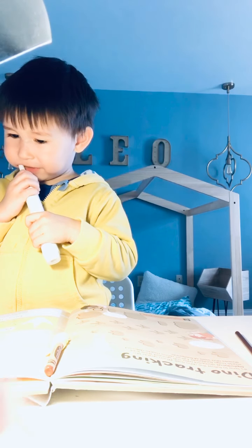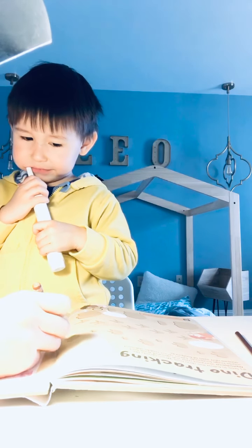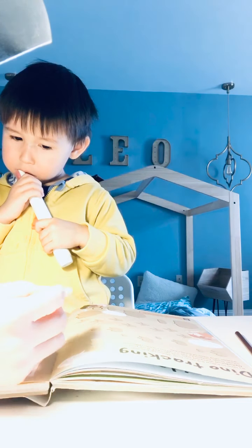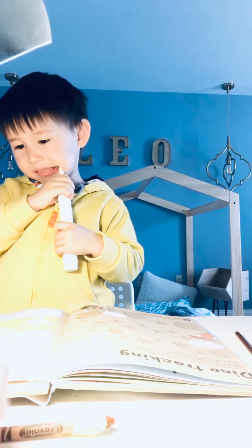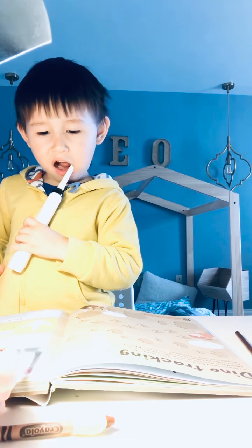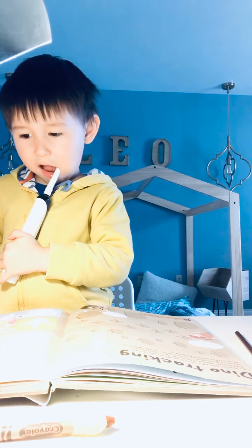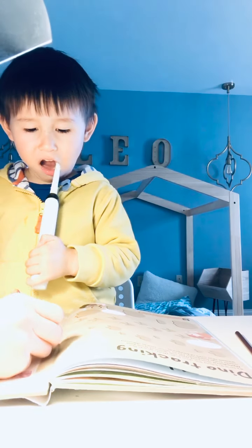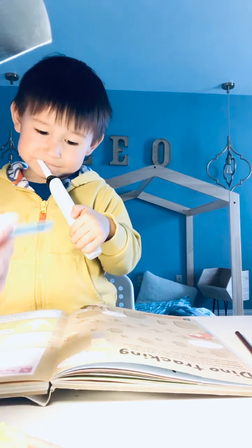1, 2, 3, 4, 5, 6. We have 6 green ones. Let's write it down here. See, when one task seems too big and too complicated, we can break it down into many little tasks. Okay, now we count the purple ones. 1, 2, 3, 4. 4 purple ones. Let's write down 4 purple ones. We need to do 6 plus 4. That's 10 now, but we'll do it later.